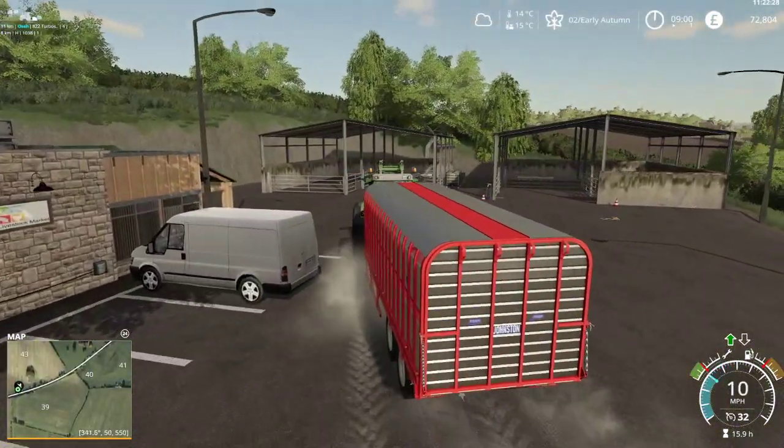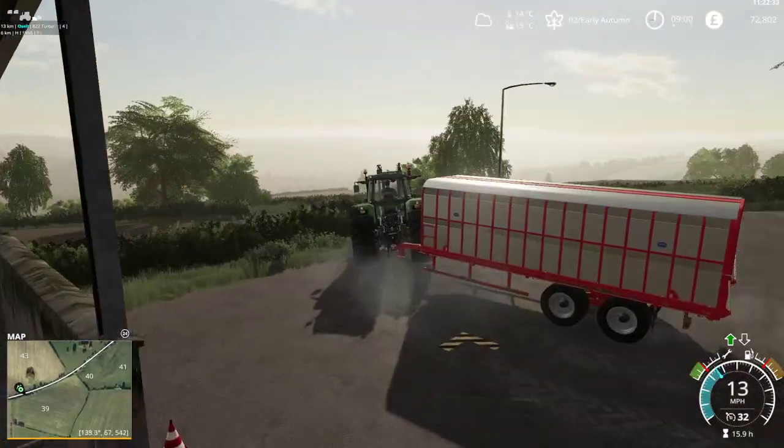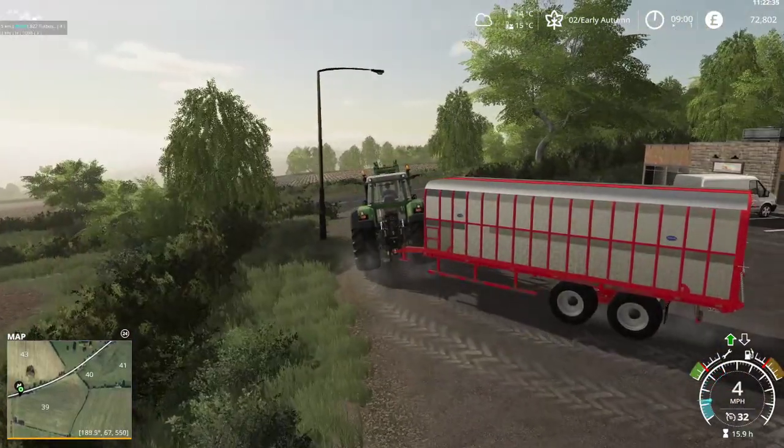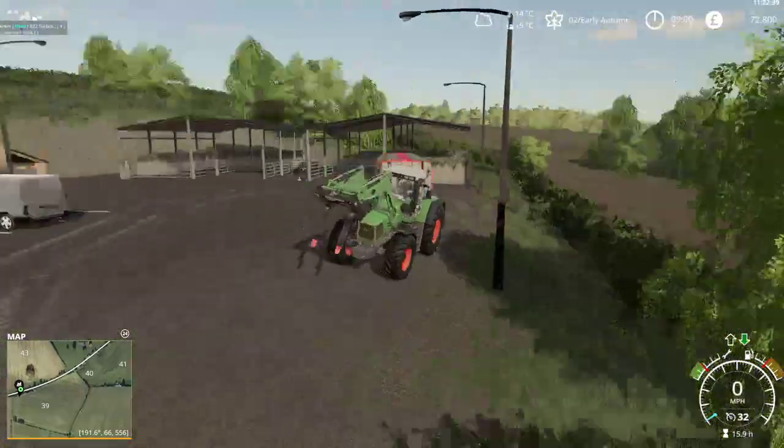It works well as a shopping trailer, so if we have to go and get seed pallets or stuff like that, you just take everything off the back and just use it as a straight flatbed.